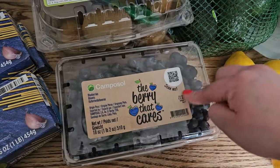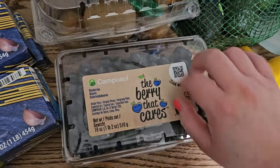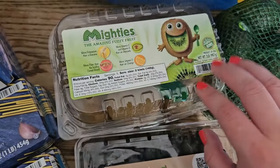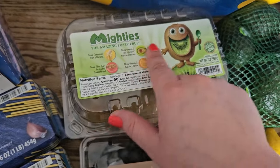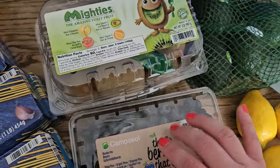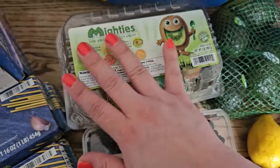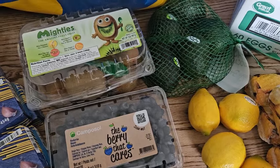And then I got the berry that cares, which is the blueberry. And we only have like 1 left of kiwi in the fridge, so I got more kiwi, the Mighties, the amazing fuzzy fruit. Both my kids like these. Both my kids like avocados. Both my kids like blueberries. I'm gonna go ahead and put these away first, and then I'll continue with what's in here.